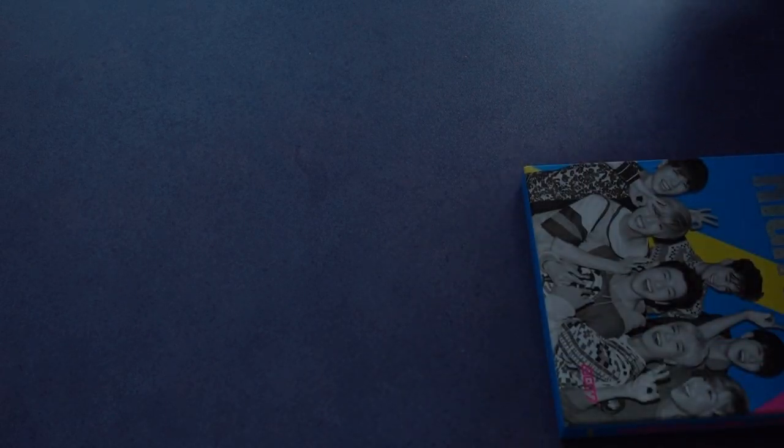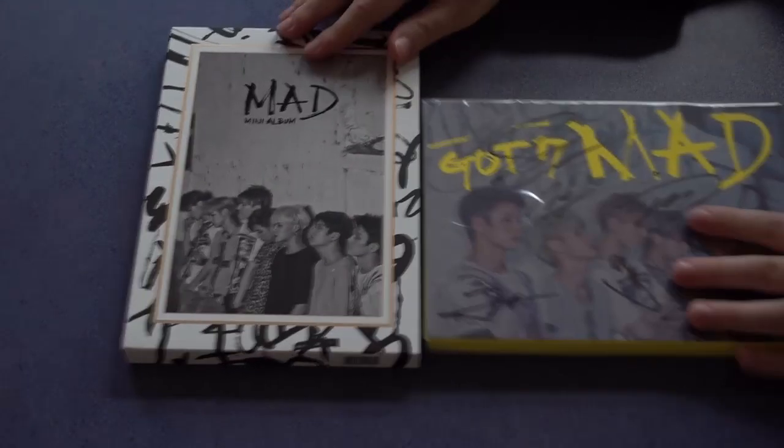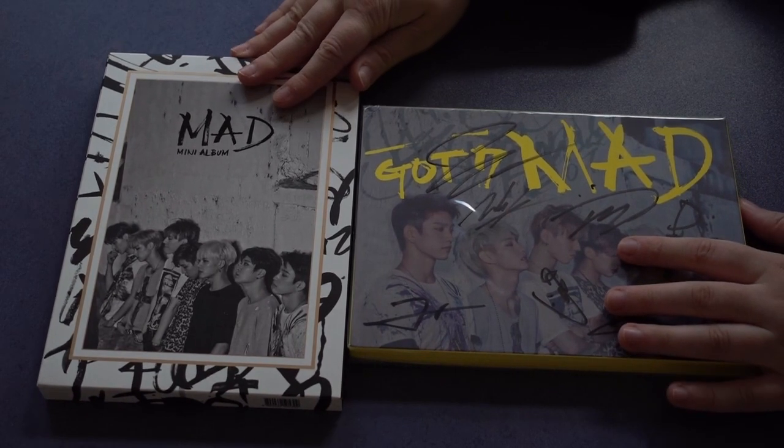And oh, I can't get it back in yet. It's not just, of course, a value piece, because signed albums are always more expensive because they're signed. I can't get it back in, I will do it later. But yeah, and then we'll go on to Mad. So I have both versions. I hope you can fit it in.